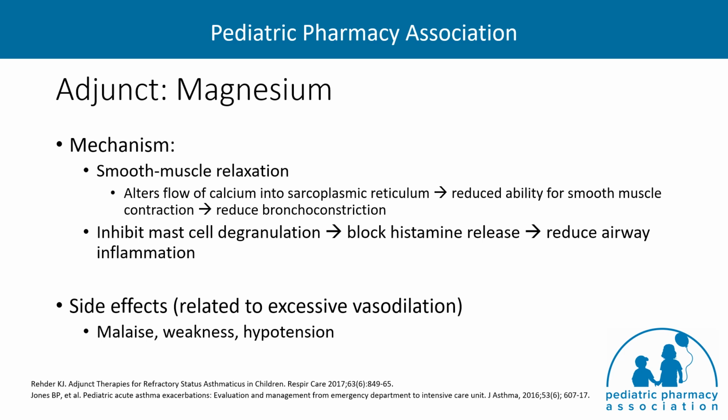Side effects seen with magnesium are related to excessive vasodilation. You can see malaise, weakness, hypotension. In my experience, these effects are only seen with pretty severe cases of hypermagnesemia. And when patients have asthma, I don't think I've ever seen a patient have a problem with this.